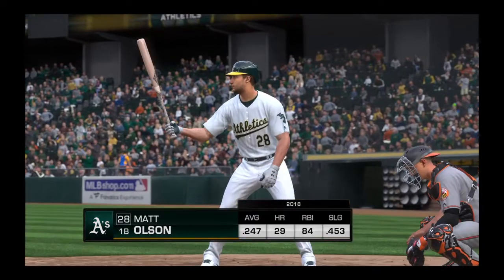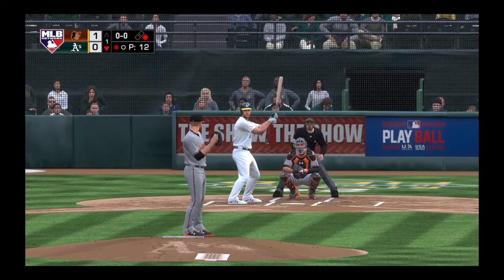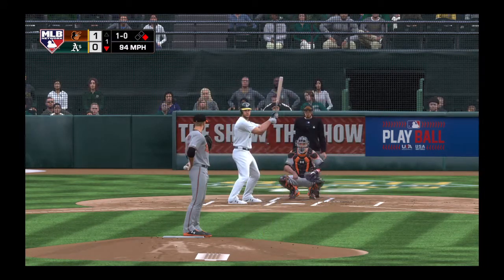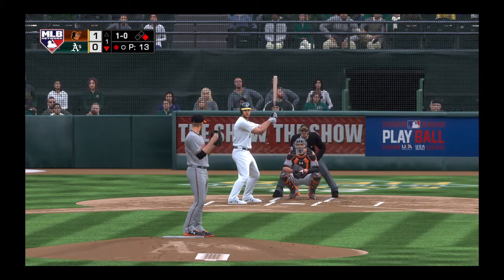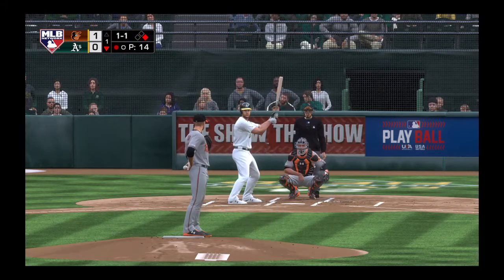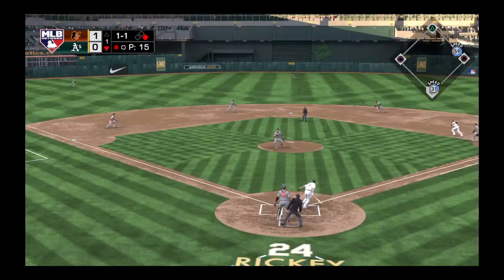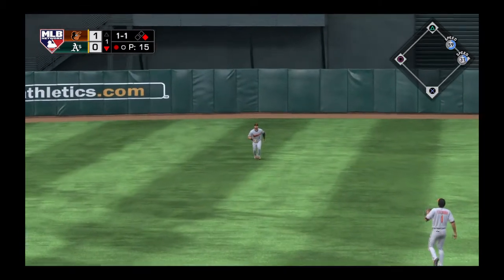Striding into the box, Matt Olson. He's set. Here it comes. They'll try and entice him with a high fastball, but he wouldn't commit. It's ball one. Taken, and that one catches the bottom part of the strike zone. Runner at first here, one man out. Hit in the air to straightaway center. Moving under it, Mullins. Two down.